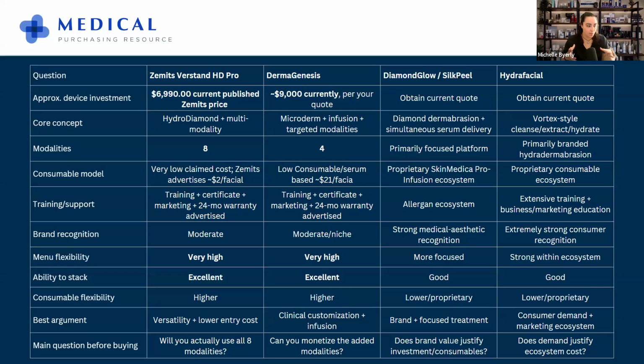Ability to stack, all of them have a really good ability to stack. I feel like Zimitz and Dermogenesis have an excellent place to stack, mainly because they have more modalities, but they're all really good to stack within treatment.